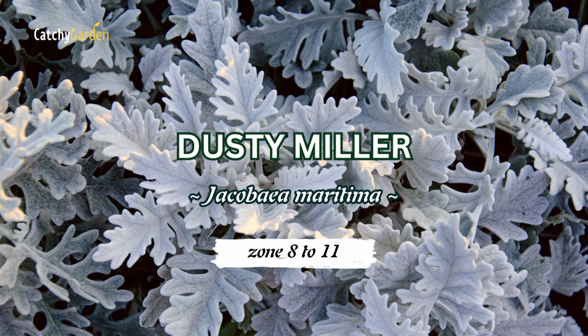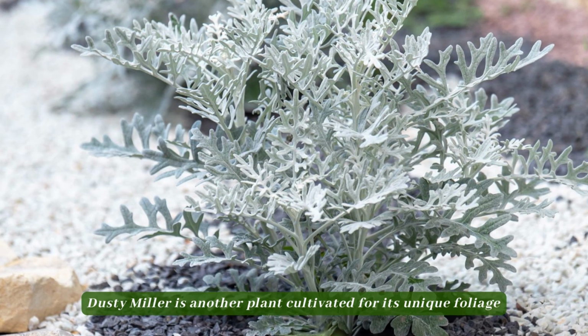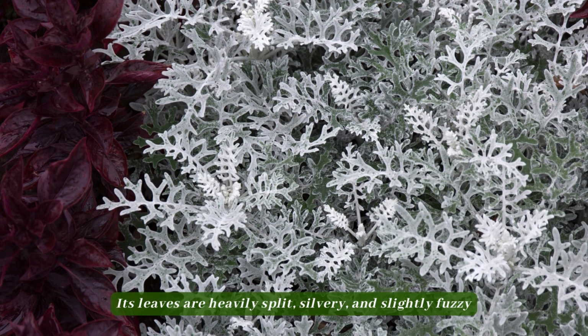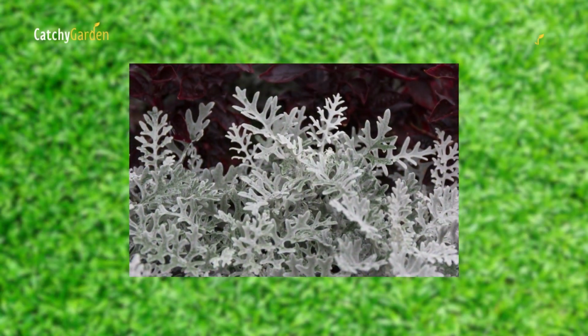Number 7. Dusty Miller. Dusty Miller is another plant cultivated for its unique foliage. Its leaves are heavily split, silvery, and slightly fuzzy. The leaves have a fuzzy, wool-like texture and look like miniature antlers.